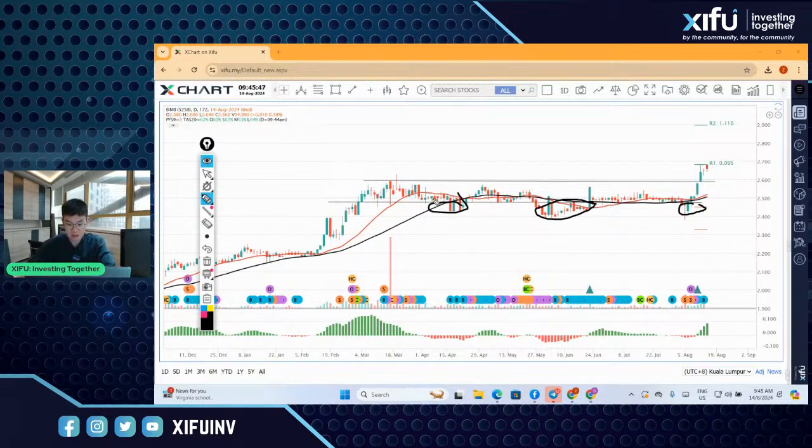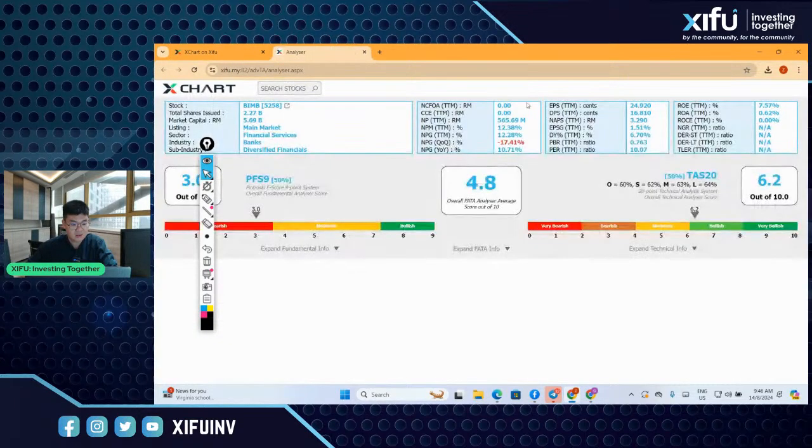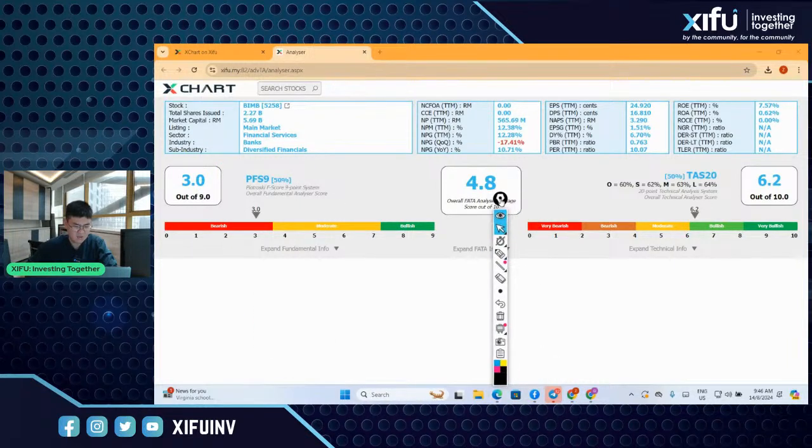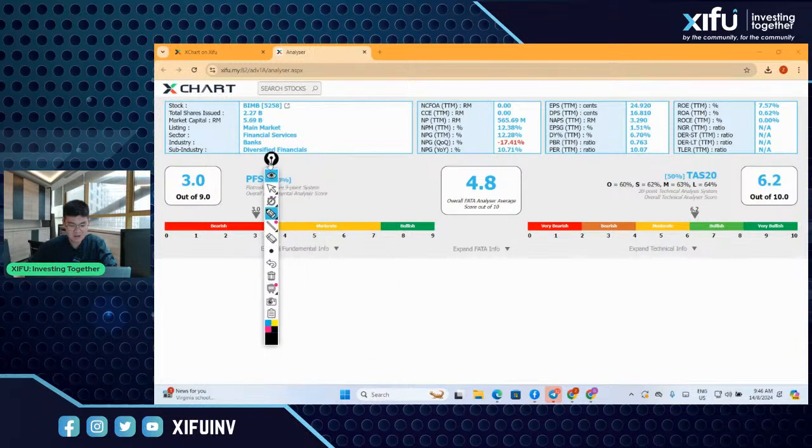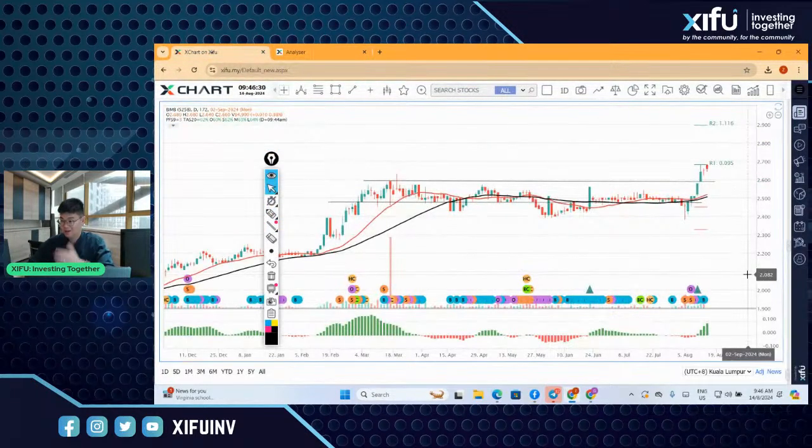So now this one: shakeout, reaccumulation, breakout. For me, as long as it stays above this shakeout, this new support area around 260, it's still okay. I'm not sure whether you are looking for entry or exit, but assuming you already hold, I believe this one is also pretty good FA-wise. Let's check here. Piotroski F-score is 3 out of 9 only. Okay, FA-wise, not so great. But looking at the technical side, 6 out of 10 is pretty good for me. Not to say very bullish, but at least it's slowly gaining momentum, which makes sense because this is just the beginning of a new trend.